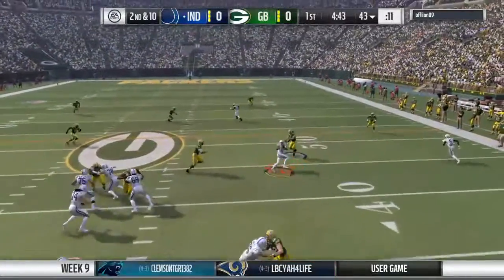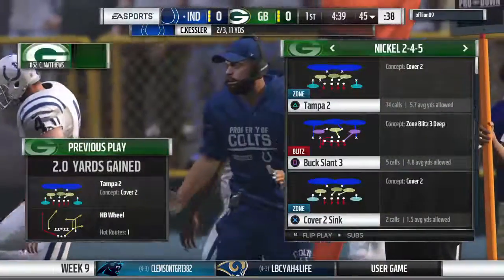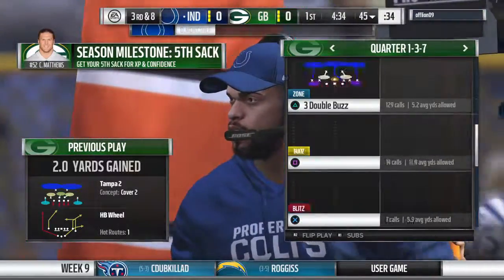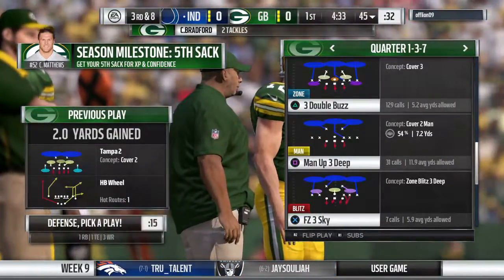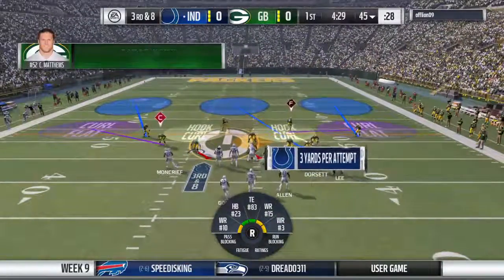2nd and 10. Here's Kessler again. Over to the right side, caught by Moncrief. They'll get a couple yards on that one, and that'll lead here to a 3rd down. Hey, the defense is in this game as well. They wanted to make it a tough 3rd down. They were able to do so on that last play, preventing a big gain.